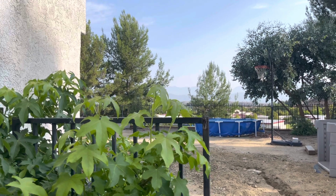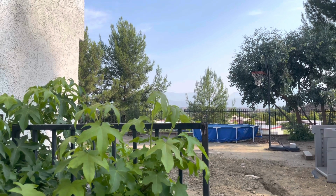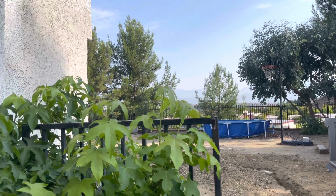House flippers lesson of the day, continued from my TikTok. So basically what the question was is, do I add square footage? So this is the side of my house. I just almost fell in the gas line. That would have been bad. This is the side of my house.